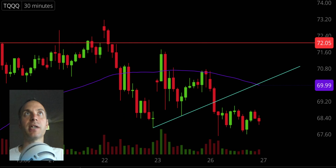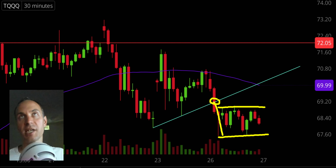Next one, TQQQ, and this one had a rough day today. Again, not necessarily because it was a red day, but the price had been trying to form a trend line, and you can see earlier in the day, the price just did not care about the trend line and crashed down through it. Now, to be fair, at least the price didn't continue to bleed. It did start to go sideways down here. So like I said, it could have been worse on the day for sure, but nonetheless, still a rough day.